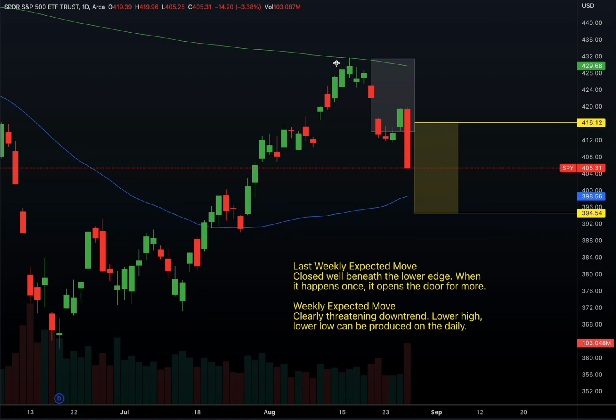And here you can currently see that from here to here, we certainly have a lower high, and this weekly expected range that's been priced in by the options market would suggest that we're in store for another lower high, if not just a big lower low. So this is starting to become certainly concerning from the SPY daily trend perspective. Do be aware of that into this upcoming week. Just to give you the numbers, the upper edge is 416.12, the bottom edge is 394.54.